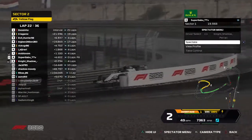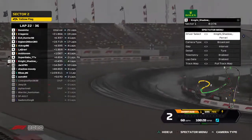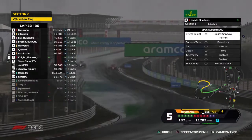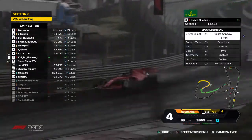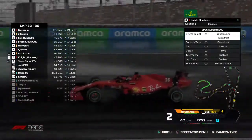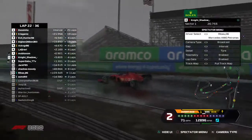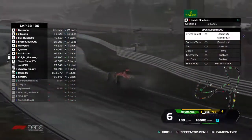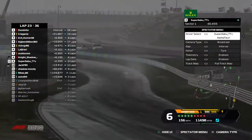Night Shadow thus far, the only driver to take the gamble to go on to intermediates, and well, it's really not paying off for him. He's gone slightly wide on the exit of turn 1, although he's side by side with Gabu. He gets ahead of Gabu through turn 3. How long is it though before Gabu regains that position? As Night Shadow again just loses the back end. Tries to keep it all together.